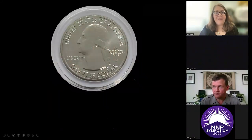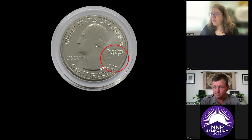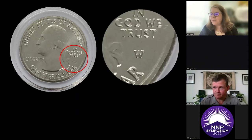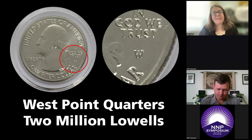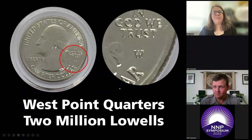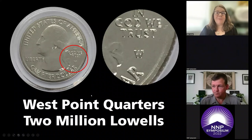The other unique thing that happened for us was Lowell National Historical Park was the first quarter to be minted with the W mint mark on it. And that's for the West Point, where it was minted. 2 million of those were minted. And what was exciting about that was that they got mixed in with other quarters that were produced by the mint at that time. So it encouraged people to really look through their change and find some of those W quarters. And they're out there.